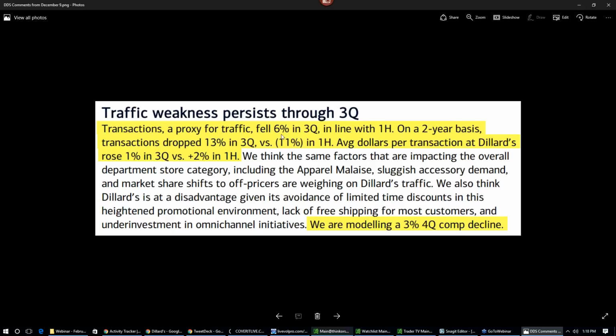Transactions, a proxy for traffic, fell 6% in the third quarter, in line with the first half. On a two-year basis, transactions dropped 13% in the third quarter, which was much worse than the 11% drop in the first half. Average dollars per transaction at Dillard's rose 1% in the third quarter, also worse than the 2% increase in the first half.